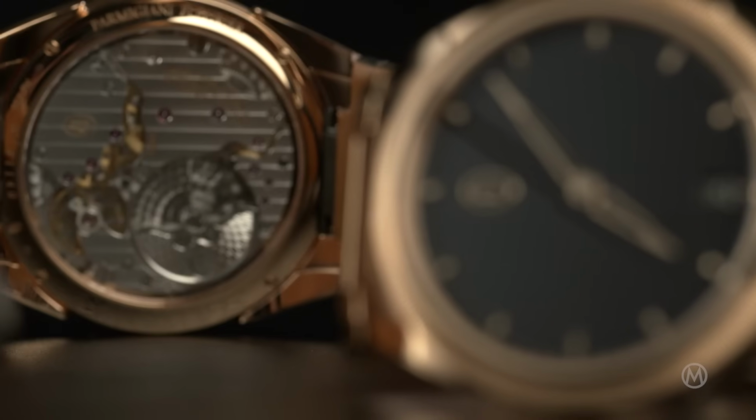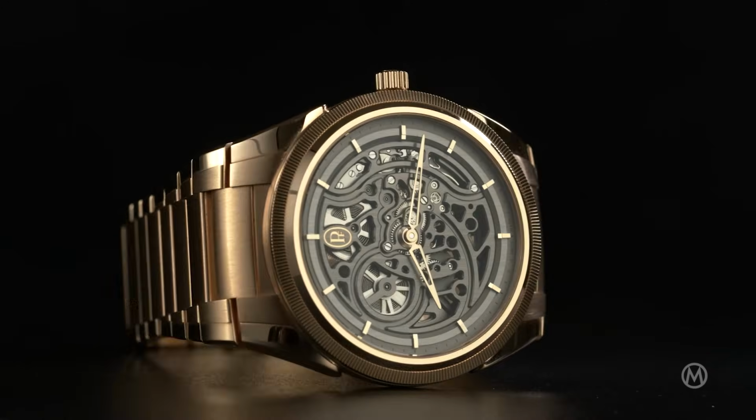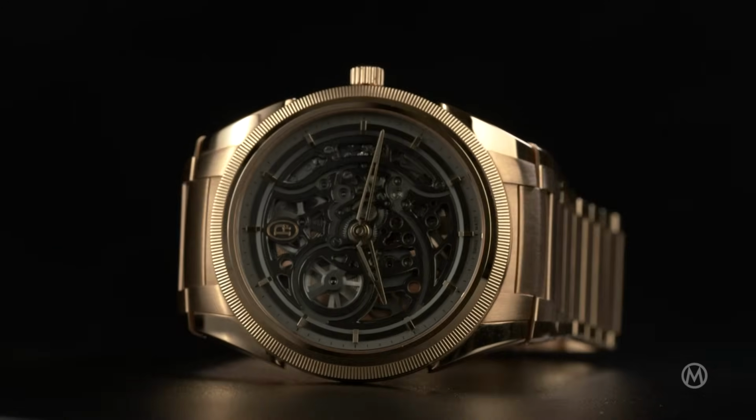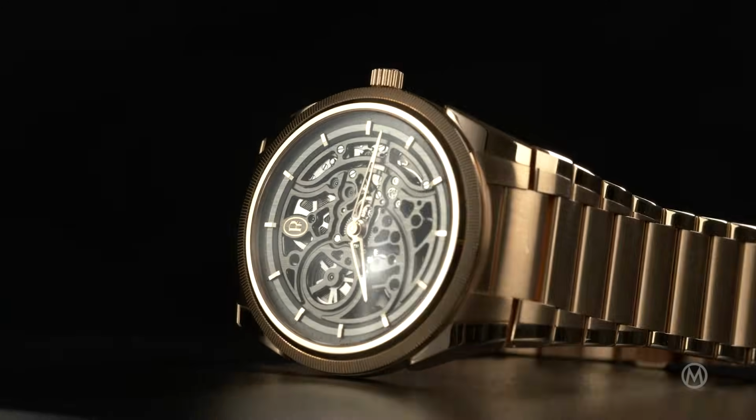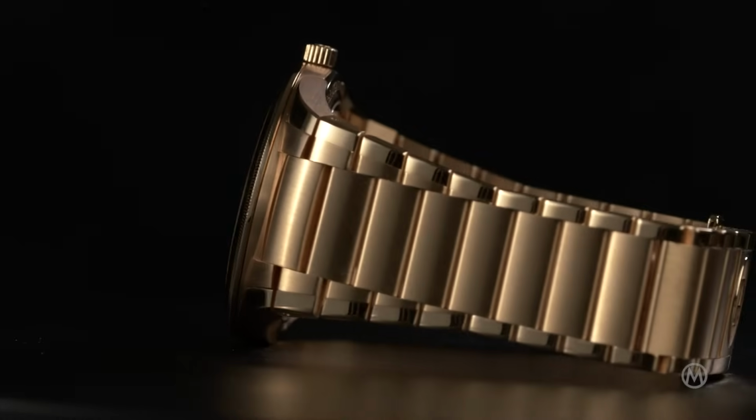It's not a completely flat case back, because it's like a suit. You wear it on your shoulder. It's the shoulder that carries the weight of the suit. And the watch is the same. It's the case back that carries the weight of the watch. And if it fits properly, all the elements of the watch have to fit the wrist.